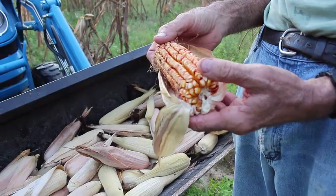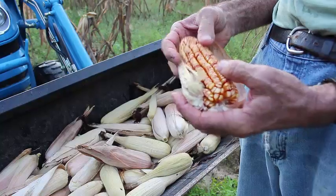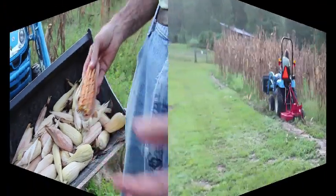So I'm fixing to take the tractor and turn around and see if this wet ground will hold me up to bush hog these 2 rows down.